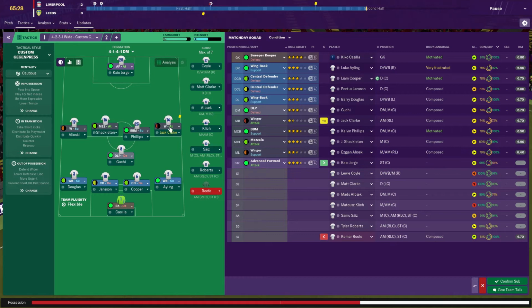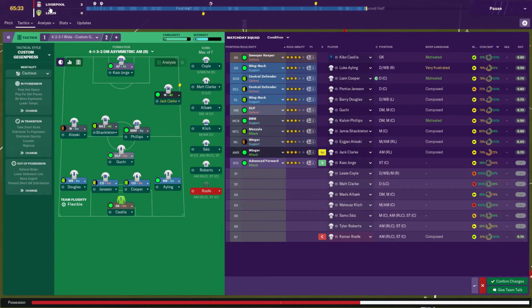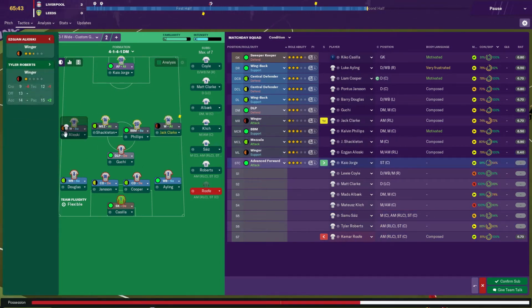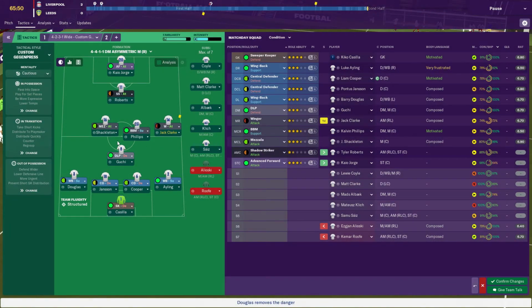Where can Alioski play? Not really anywhere other than the attacking midfield roles. We're going to change our system massively now. Going to bring Roberts in. Can he play that central role? He can. Not very well, but he can. Play him as a shadow striker.